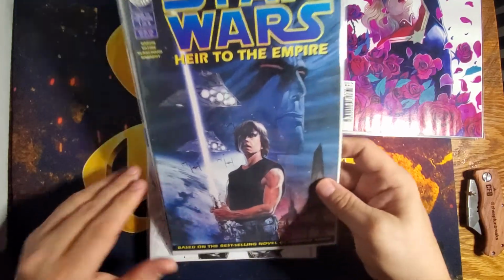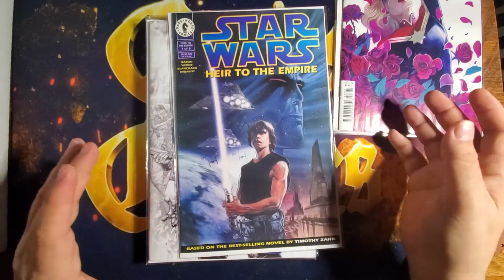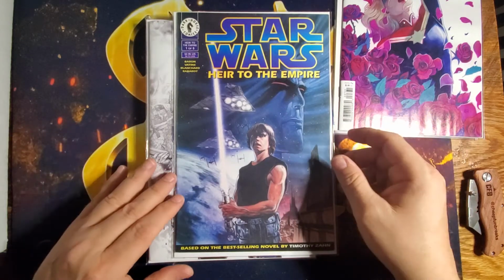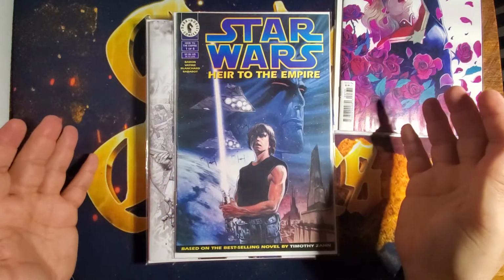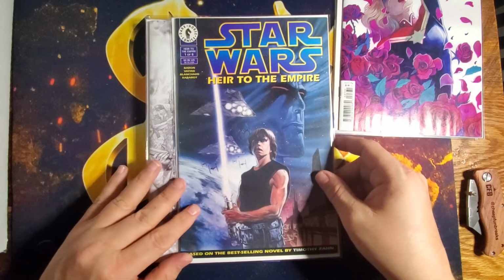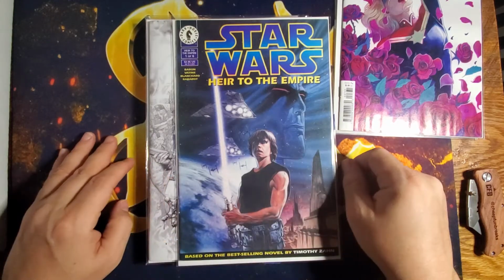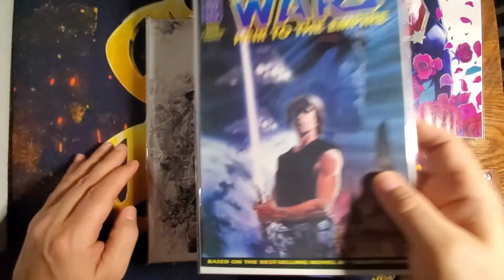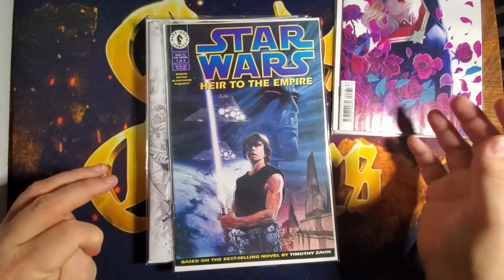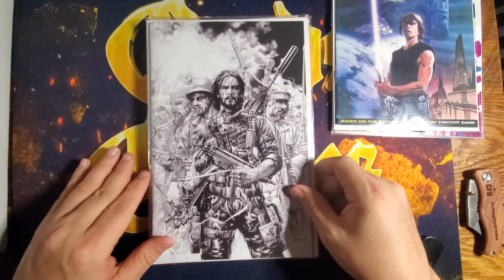Just like this book, Heir to the Empire, Star Wars, first Thrawn, I believe. This is a hot book right now, and I wish I had a little bit more of these just to take with me to conventions. So I am picking these up. This is a pretty nice copy. A little bit of wear in this area of the book, but otherwise very flat, very crisp. I might get it graded or I might take it raw, but it's a book I need to have to go out to some conventions.